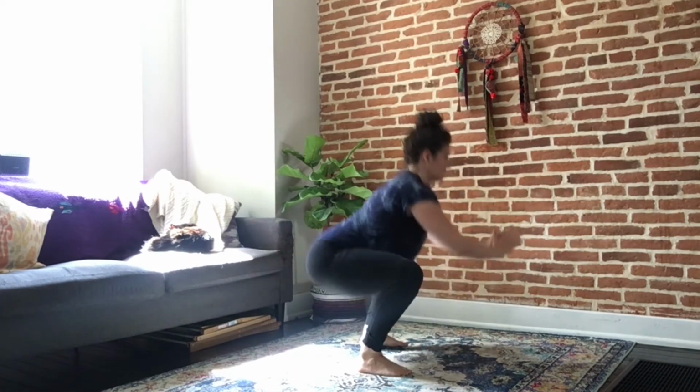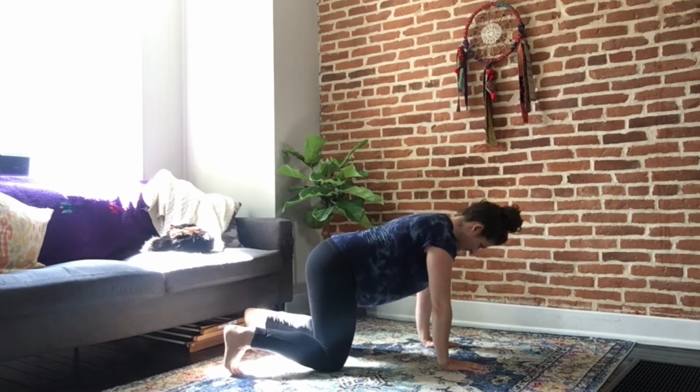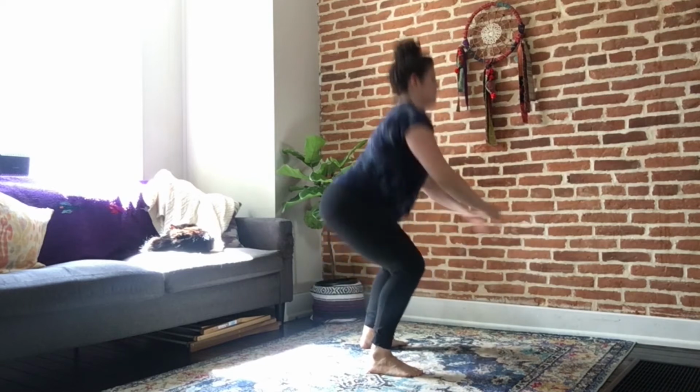Don't underestimate this movement. This one is tough and you will feel your quads on fire. It's so great for full body training.